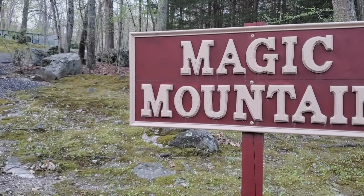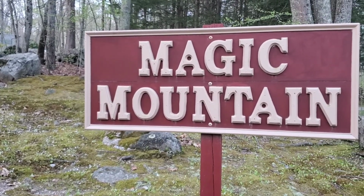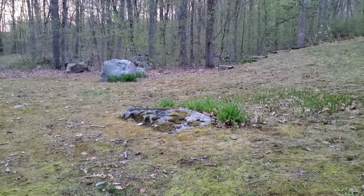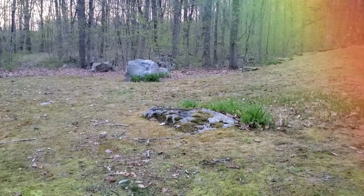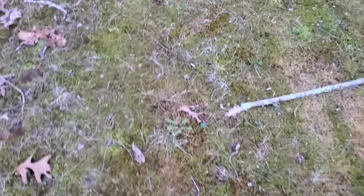It's Evie's first morning at the camper, and she's listening to all the birdies and all the other wildlife that's outside. This might be where the fairies come to frolic. There is so much beautiful moss everywhere here.